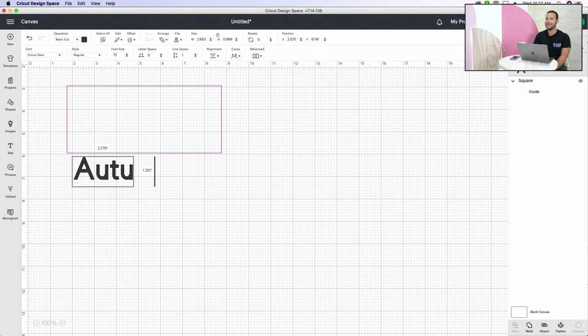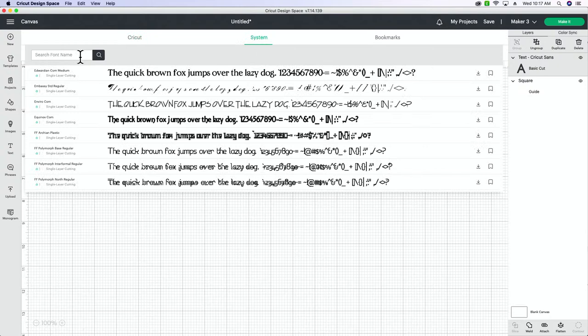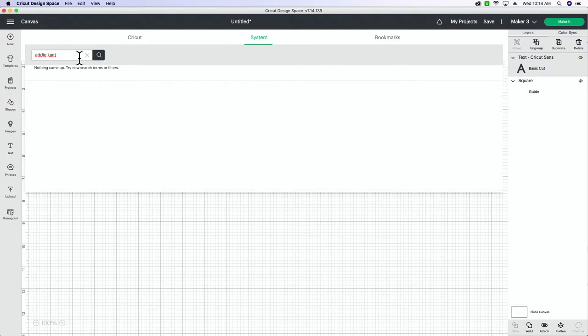Okay, so I'm typing the name out that I want. Oops. And I am going to change this font. I'm going to be using the Addie Kate font. We love Addie Kate. Let's go ahead. Oh, am I spelling it wrong? Y'all, I cannot see. If you are new here, I can't see anything.